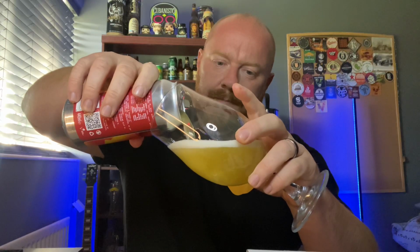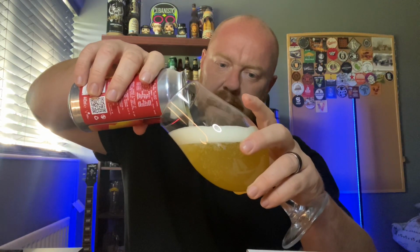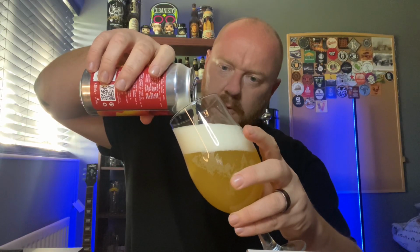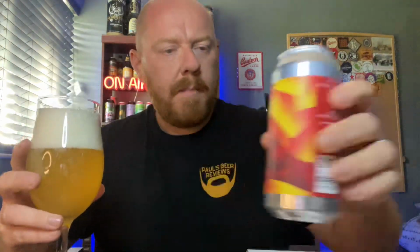Get it out of the can, into a glass, see what it's all about. Loads of smoke on the opening of this can. And it's certainly a pale ale in colour. This can is developing a hell of a head already. Look, it's a gentle pour. Now this can's been knocked about a bit, so give that a bit of a dink.